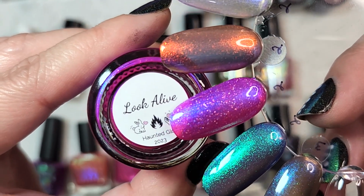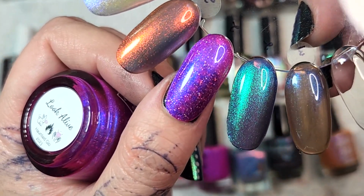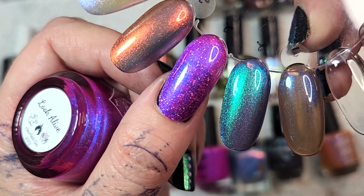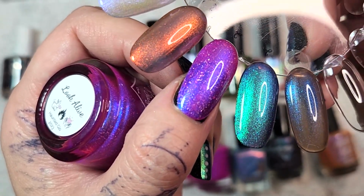Next up is Polished for Days Look Alive. This is also in 2 coats. Now, this one I will say is probably somewhere between a 2 and 3 coater, depending on your nail length and application. But as you can see, you can kind of see those little dots that I have on my nail peeking through if you look real close. But I think on some shorter nails, 2 coats should be just fine.